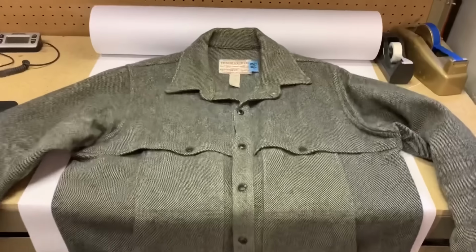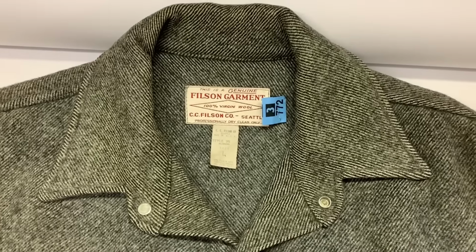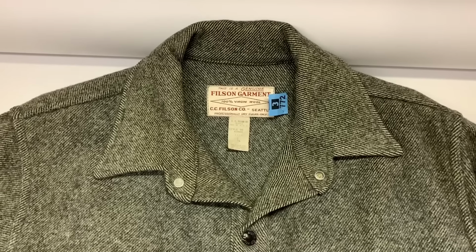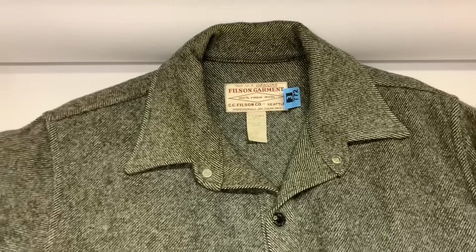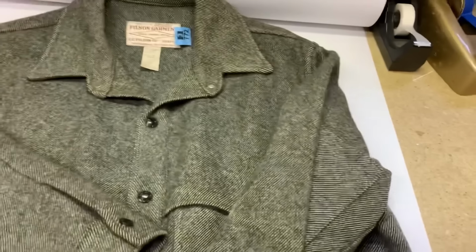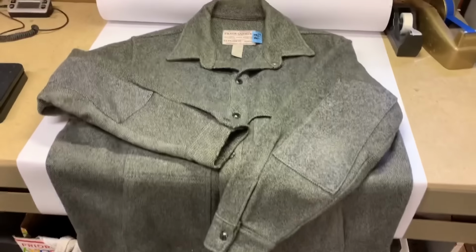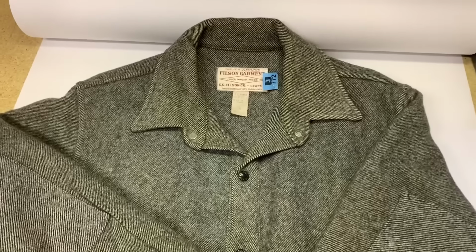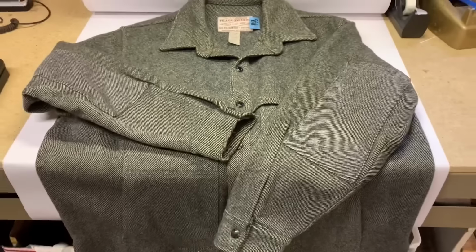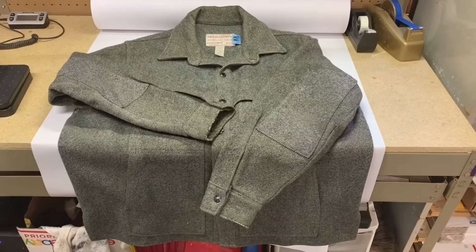This is the second of the C.C. Filson cruise shirts that I picked up at a church sale a couple of months ago, 3 months maybe. First one sold right away, and then I've been waiting on this one. It's not quite as nice or thick as the other one, but I got full price for it. They didn't even bother making me an offer. It sold for $160. It was $5 at the church sale.